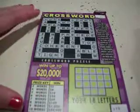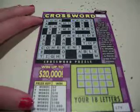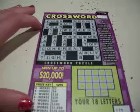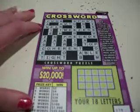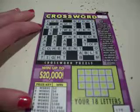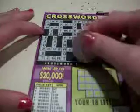Hey, guys? This is a $2 crossword from the Wisconsin Lottery. Scratch your 18 letters box to reveal your 18 letters. Scratch only the letters in the crossword puzzle that match those in your 18 letter box. If you match letters in your 18 letter box to reveal three or more complete words in your crossword puzzle, win the prize indicated in the prize key. See back for more instructions. Probably didn't need to read that last part.